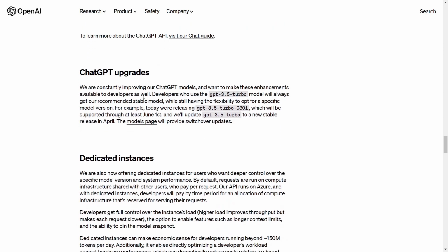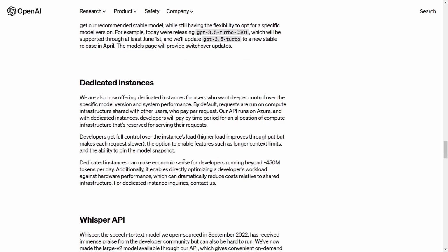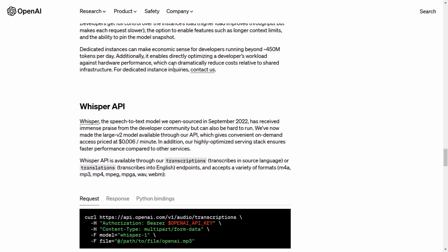In this article they say they want to upgrade ChatGPT's models, and this latest model will be upgraded at least until June the 1st. They also want to make a new stable release of the 3.5 Turbo in April. Sounds really nice to hear. Here they also have some dedicated instances and describe what they want to do and how they want to handle it.